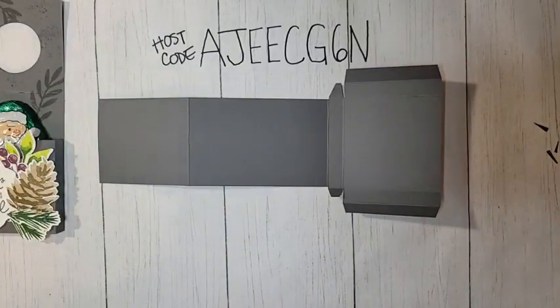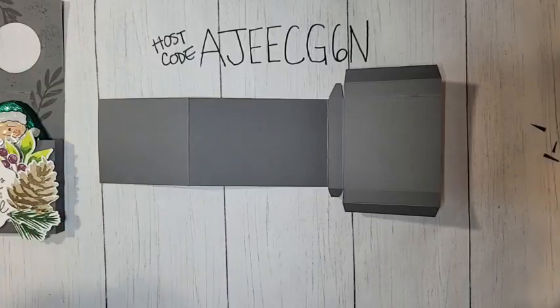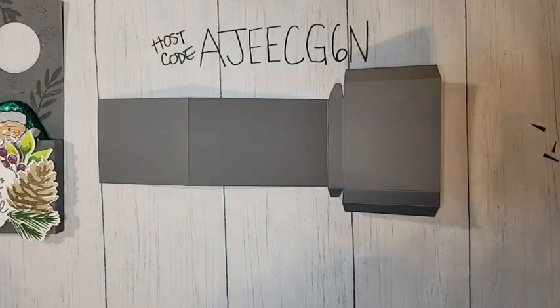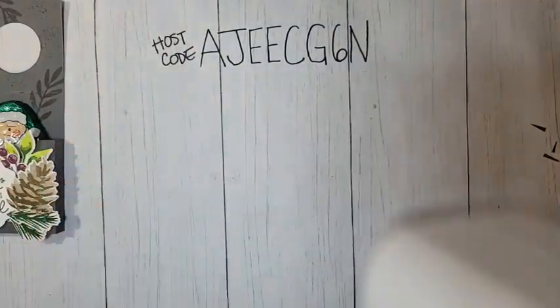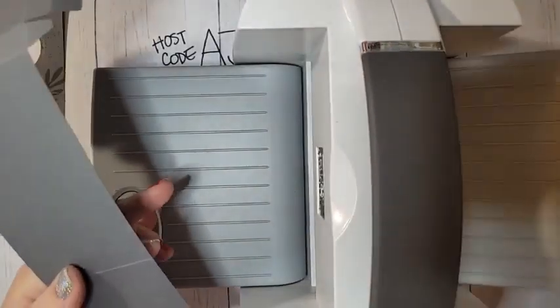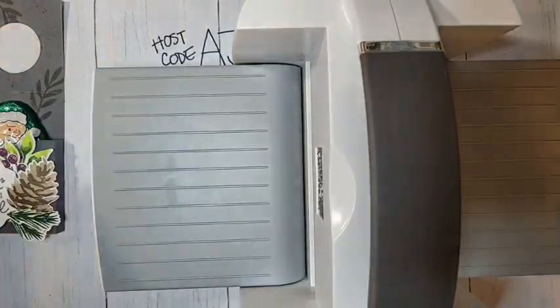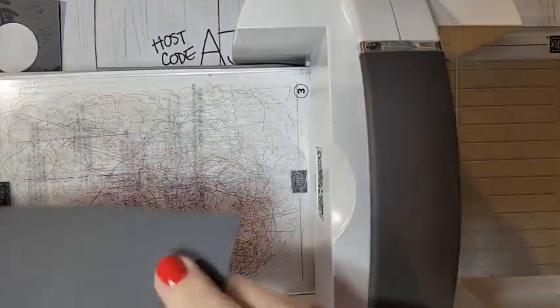All right, now we have a tiny bit of die cutting to do before we can assemble this, and I'm going to bring my big cut and emboss machine over for this one. So let me grab that. I'm going to show you what we're going to cut. I'm using the layering circles dies. Now if you have a circle punch, you can use those. That's actually a little bit easier, but we don't have the circle punches, so I'm going to use the dies.